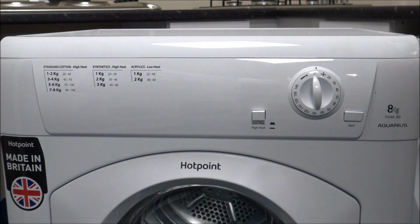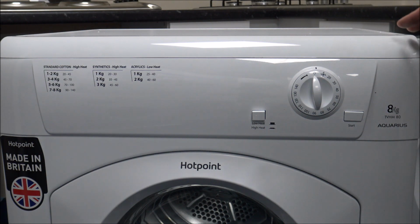So as it shows on the front here, this model has a maximum load of up to 8 kg. We are finding that load sizes are gradually moving up. Whereas a couple of years ago, the most popular vented dryer that we were selling was probably a 6 or a 7 kg, now we are moving up in sizes, so we're onto an 8 kg. And as I say, this is one of our most popular vented dryers that we sell. The main reason for that is because people are moving up in washing machine sizes as well.